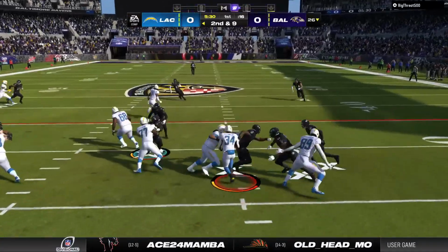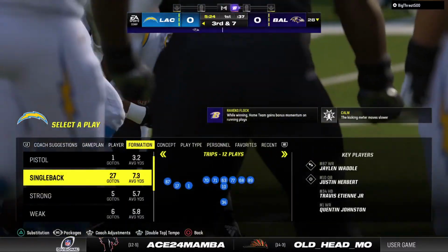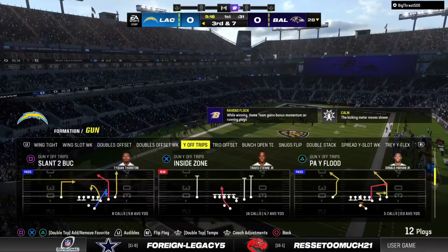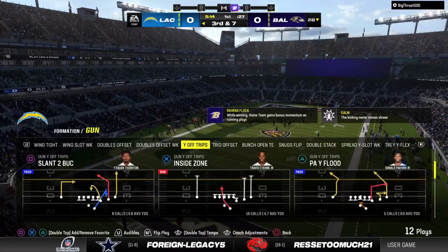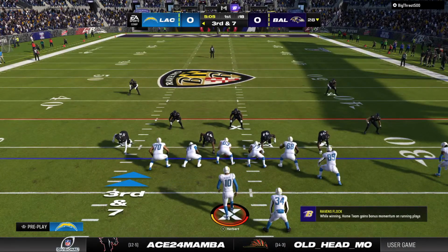On second down, ETN once more. Only a couple there as he'll be brought down about the 28. He was brought down at the 28-yard line. A 2-yard gain on the play. And it's third down. A tough spot here on their opening drive. This is 3rd and 7.